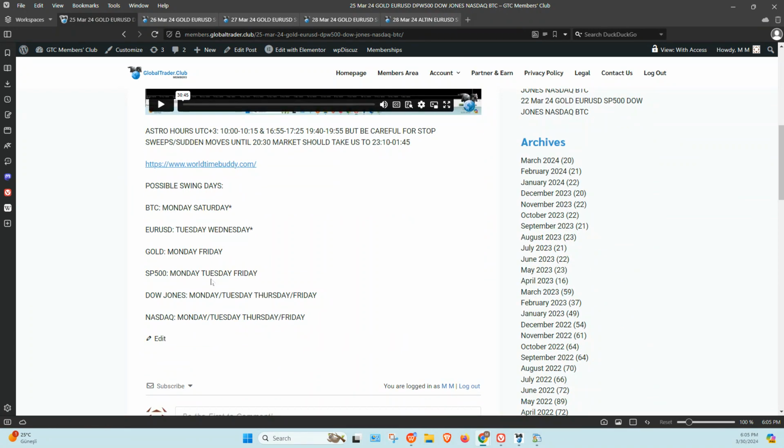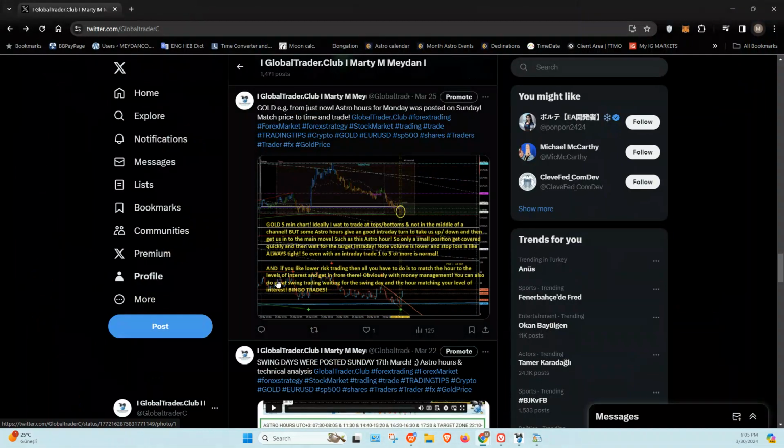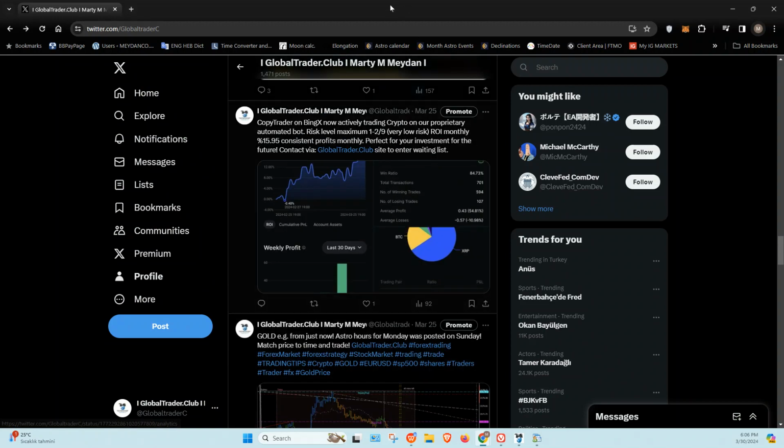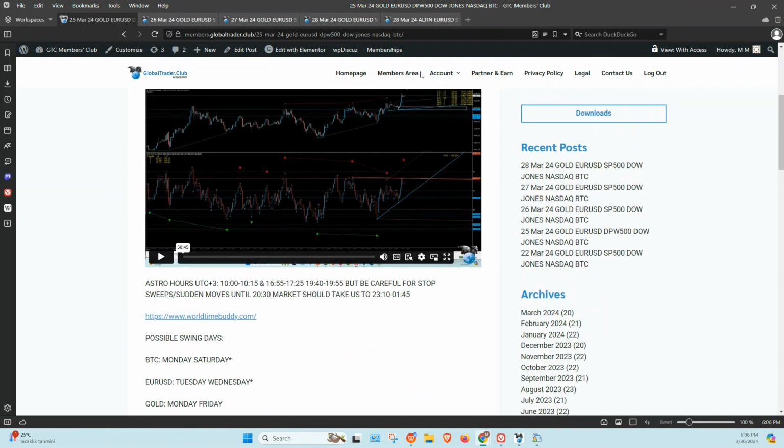Now, if you take a close look, it's gold Monday. So I'm expecting a swing day on Monday for gold. So it's an expected swing day. Plus I've got an Astro hour. Plus the price is not too bad, all right, because it's a place where the market bounced off before. So I want to take that into consideration to get in. And then, all right, that's how I want to trade it.